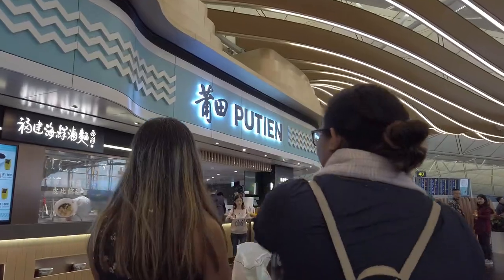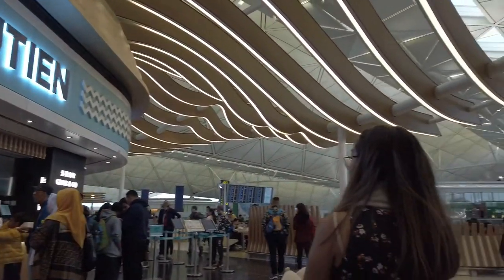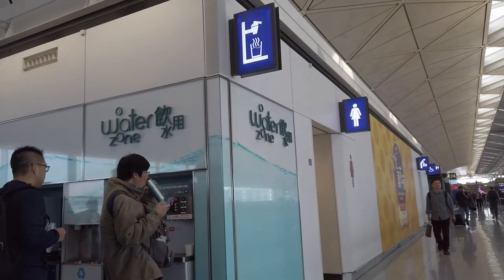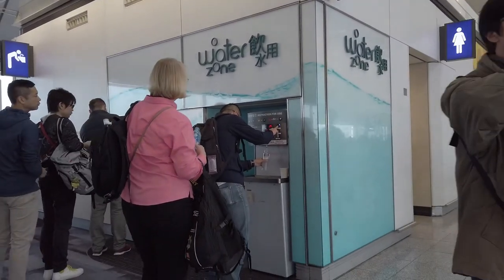Upon clearing immigration, there's a large food court with plenty of options. But seats usually get filled during peak traveling periods. You can also fill up your water bottles in one of these. Hot and cold water are both available.